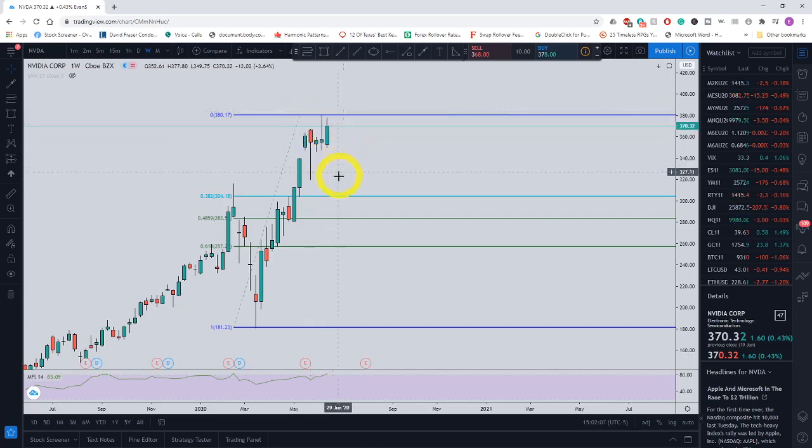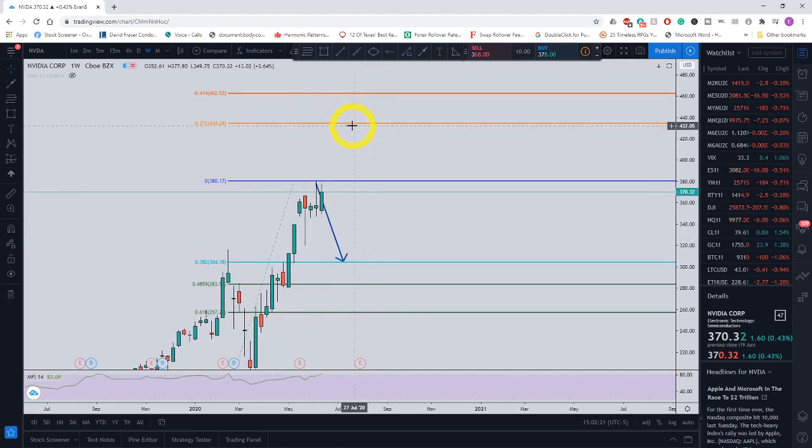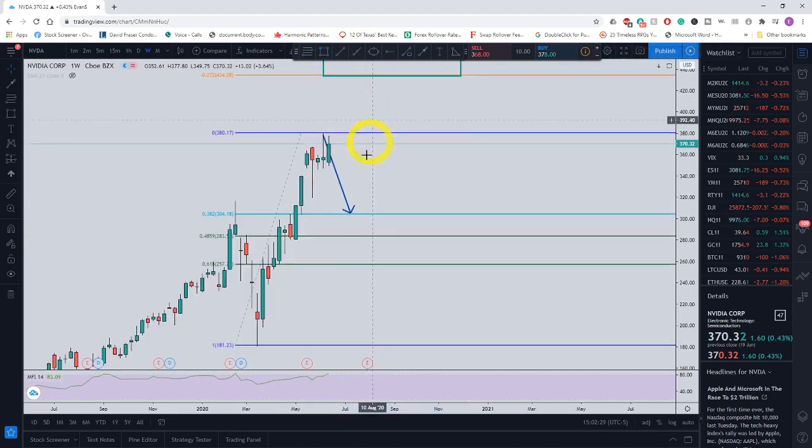So on the weekly chart, we're looking for the retracement to come down to at least around $304. There's the 38% Fibonacci retracement level, to at least come down to there to kick off that trade. And when that happens, then the target area we're looking for is somewhere between about $434 to about $462 for the next leg up that we'd be looking for.